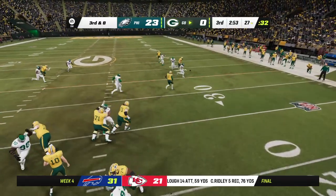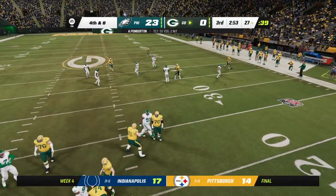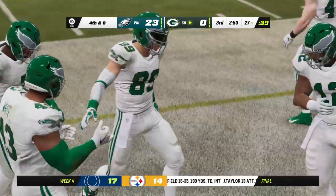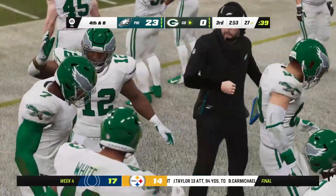Out of the gun, they'll look to throw, and that is incomplete. And there's another stop. One of the league's best defenses is certainly bringing it again this week.